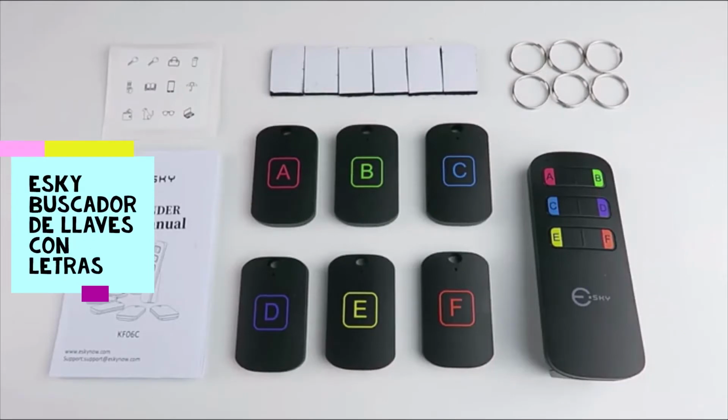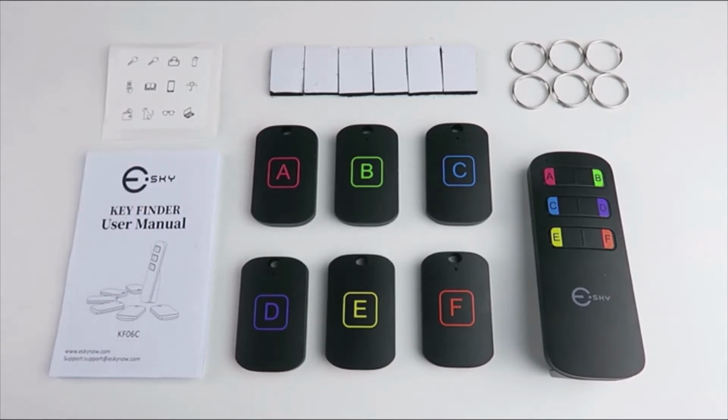Here's a look at everything you get with this key finder. Between a transmitter and receiver, it has a range of 15 to 35 meters, and it uses radio frequency for transmission, so you're able to locate your items between floors in a building.